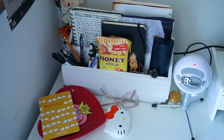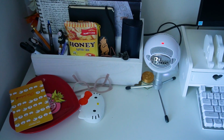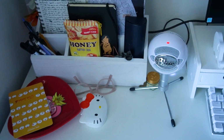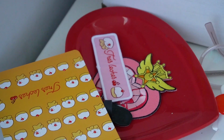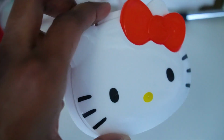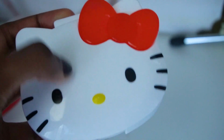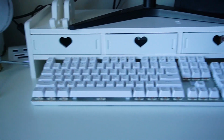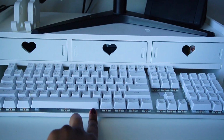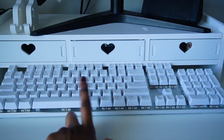So moving on to my desk, I always keep my desk a little bit messy. I think that's just me. I just have everything that I need for work, pens and journals and things like that. In this plate, I have patches that I have to sew onto something. This is a storage case for earphones. I actually just bought this monitor stand. I have to prop it up a little bit because I want to be able to put my keyboard underneath it, and it's just a little too short.